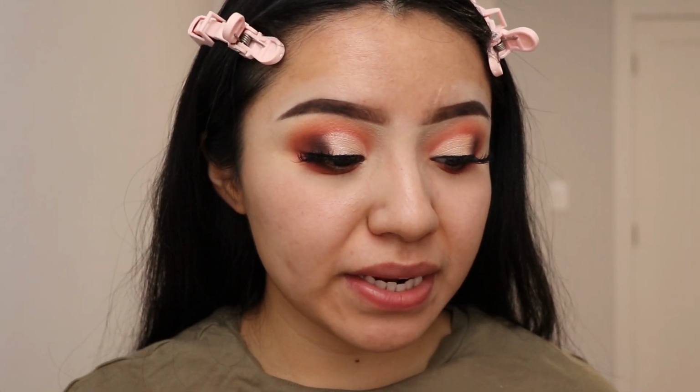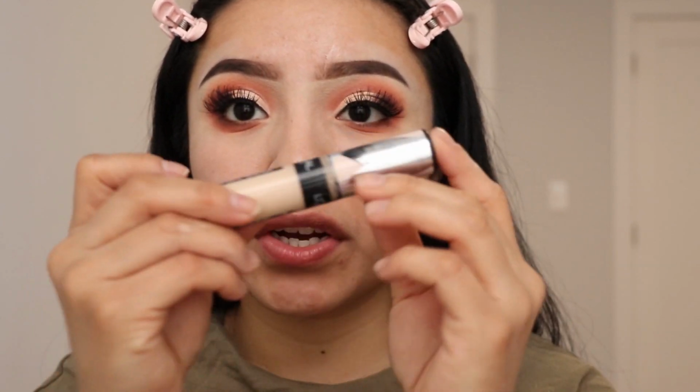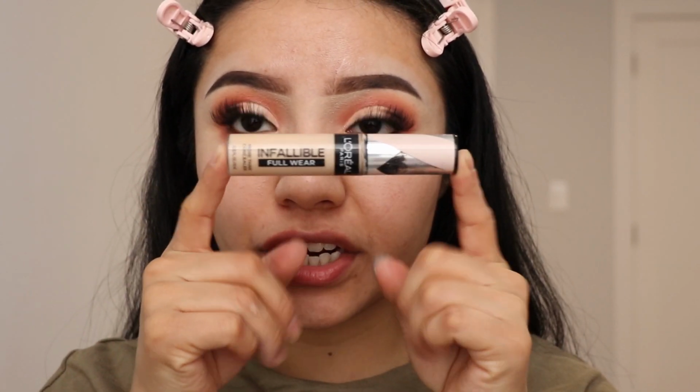Okay guys, so I am back and I already applied my eyelashes. So now we're gonna go ahead and basically do the rest of the face. I'm going to be using the Maybelline Super Stay Foundation. This is the shade Sand Beige. And then after that, I will be applying my Cashmere L'Oreal Infallible Concealer.